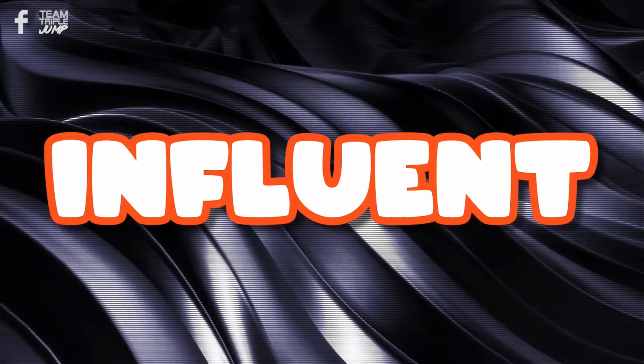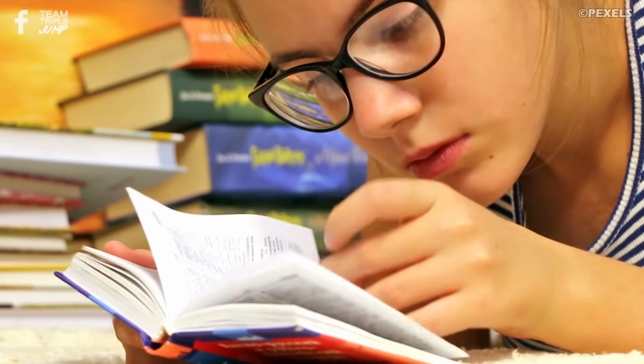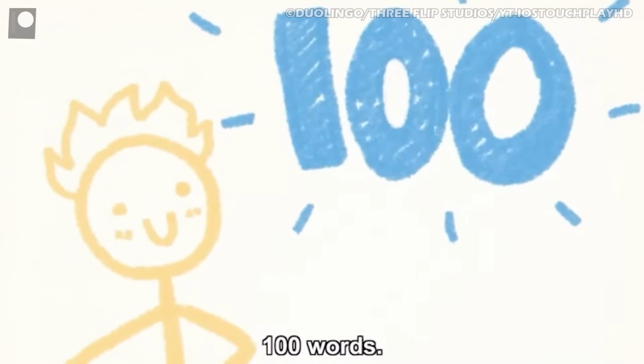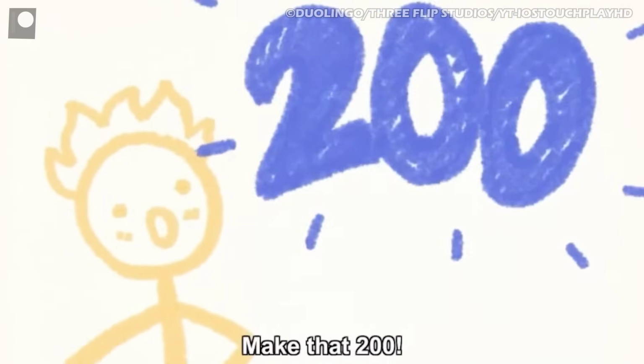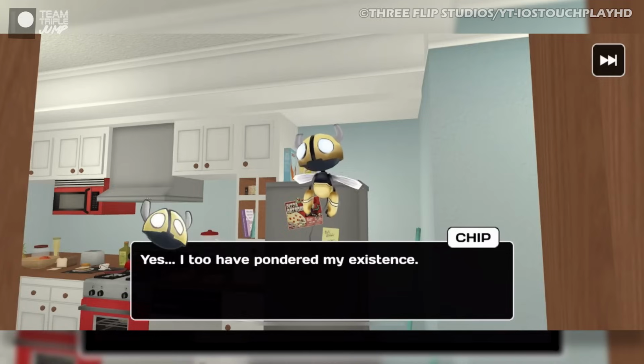Number 3. Influent. Learning a language can be a long and difficult process, especially if it's drastically different from your native tongue. However, if you're looking for a new immersive language tool and don't fancy being bullied into lessons by a certain bird, Influent is here to help.